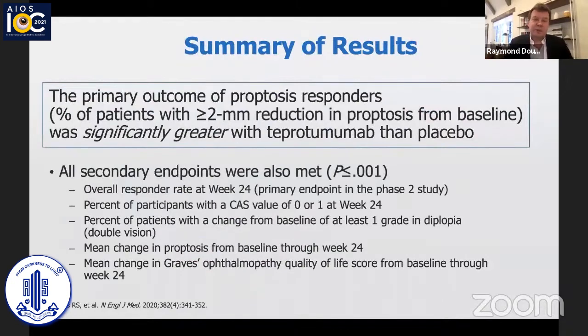So the summary of results of both trials was that the primary outcome of proptosis responders, meaning the percent of patients with at least 2 millimeters reduction in proptosis from baseline, was significantly greater with Teprotumumab than placebo. And I'll show you the data, and it was quite dramatic. And then all secondary endpoints were also met, meaning that the clinical activity score went down in a preponderance of patients to 0 or 1 by the completion of treatment. The patients improved in diplopia, and the mean change in proptosis was also very different. And also the quality of life scores were different. The FDA really only wanted proptosis, so that's why these were the secondary endpoints.